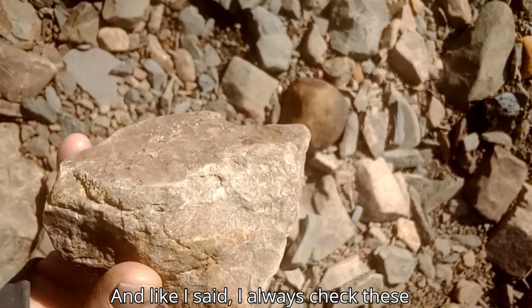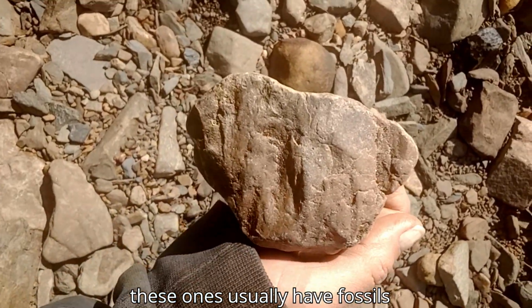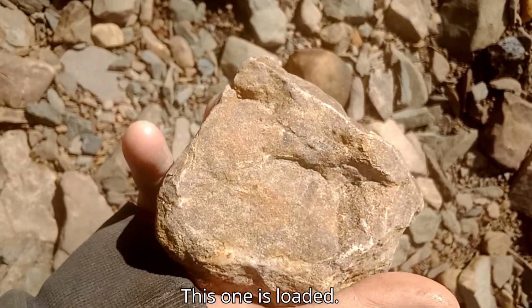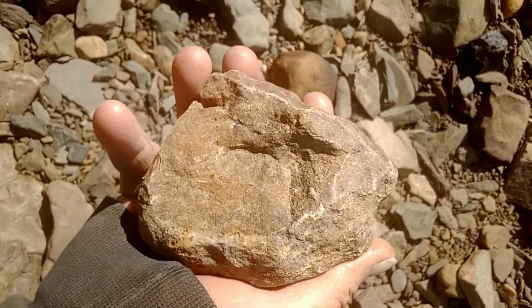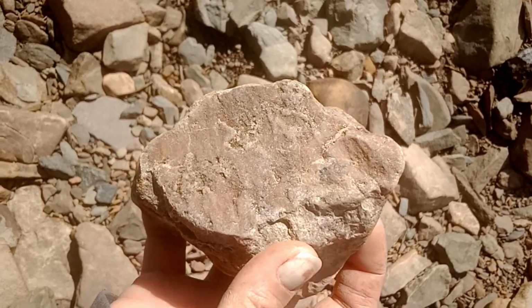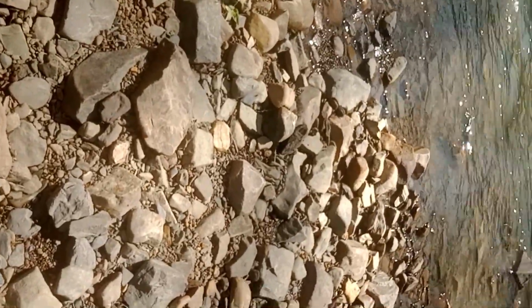And like I said, I always check these because these ones usually have fossils or impressions. A lot of times have impressions. This one is loaded. See it sparkling there? Just look at that. How pretty is that? Alright, let's see what else we can find.